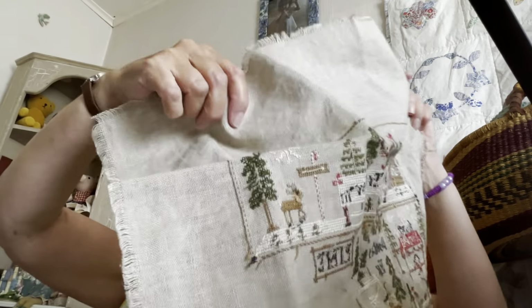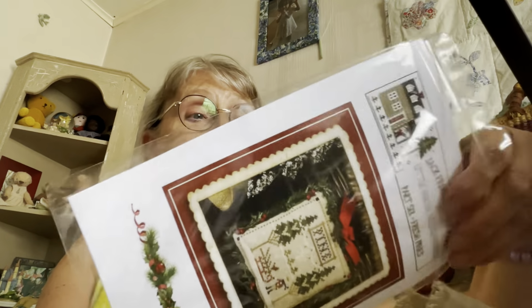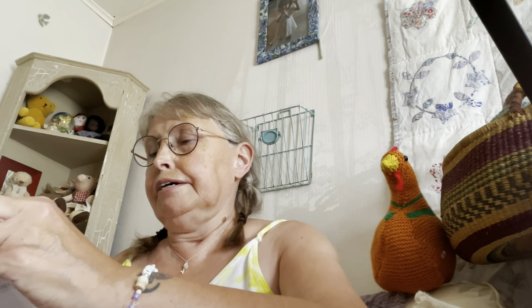Right, so this is just finding the one that I'm on. Little House Needleworks Jack Frost Tree Farm. Just making sure I'm on 1, 2, 3. I'm not doing it in the order that there is. I'm doing it where I want to put them in their line. So this is the one that I'm on now. Let's take it out of this pocket. And these are the pockets that the Fall on the Farm will be in. There we go. I've been doing this for quite a few years, which is fine. I do it for Christmas in July, and then November time it comes out.